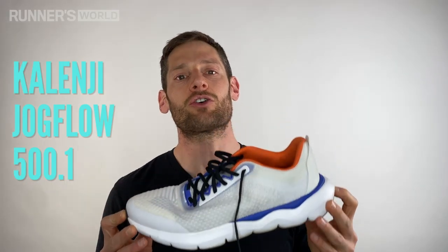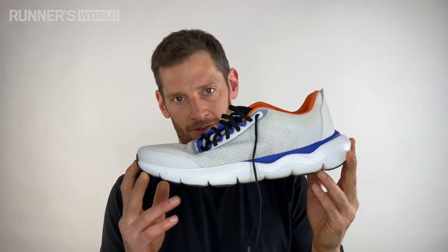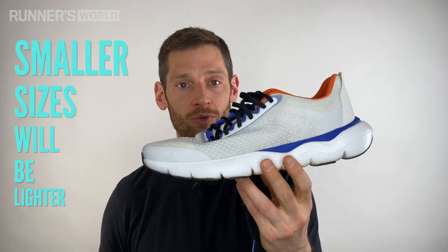This is the KALENJI JOGFLOW 500.1. It is a 35-pound running shoe from Decathlon. It features a 4mm drop, claimed weight of 200 grams. This is a UK 12, which is more like 300. Smaller sizes will be lighter. And it is a shoe that Decathlon claim to be for every single person and even prevent injury.